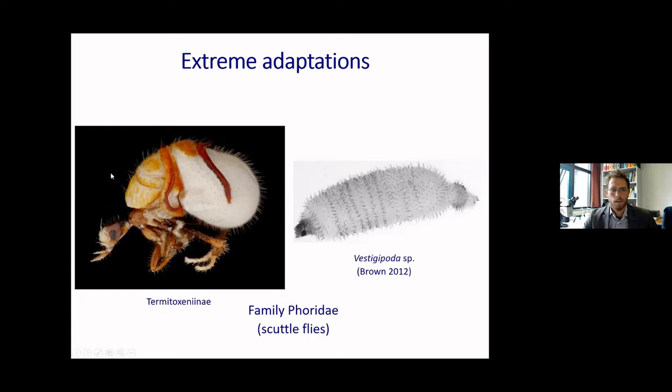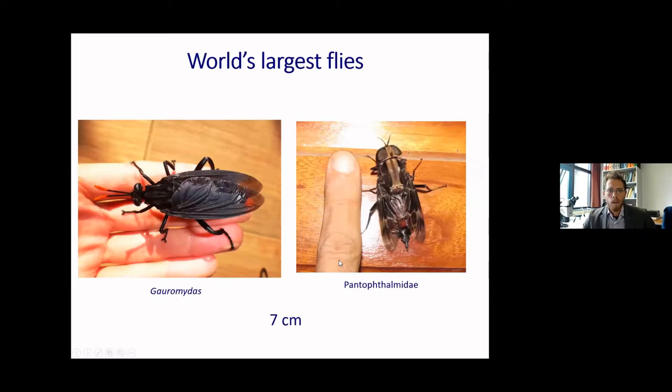They basically mimic the termites in their shape so that they won't get attacked by termite soldiers. Just a bit of Guinness Book of Records regarding flies. Some flies can reach up to 7 centimeters. These are tropical species in the families Pantophthalmidae and Mididae.